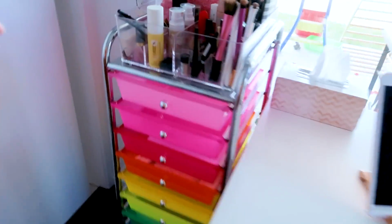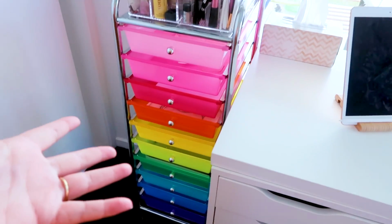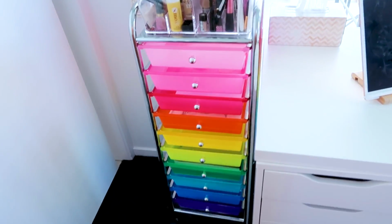Now this stackable thingamabob was actually my original crafting solution. It was where I used to store everything for my craft, and as you can see, it's very small. So that storage solution lasted about a year. However, I don't want to get rid of it because it is really handy to drag around the house or drag around places whenever I'm doing painting or finicky things that need a lot of needles or pins or whatever.